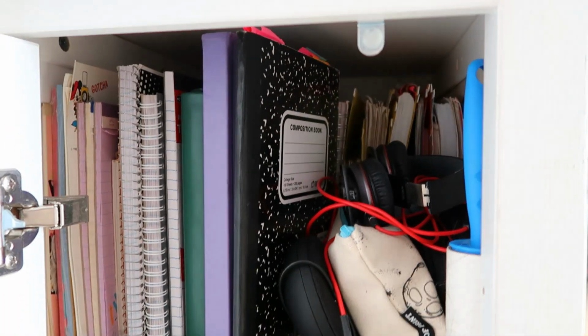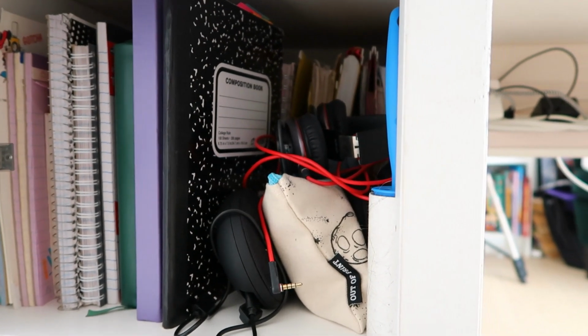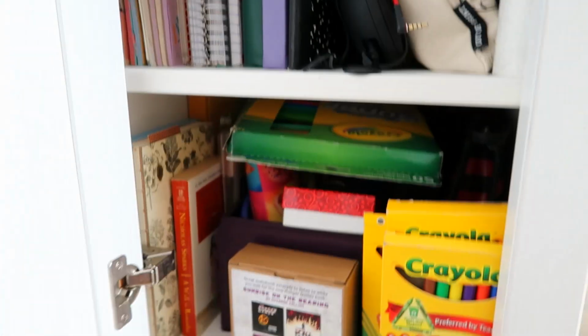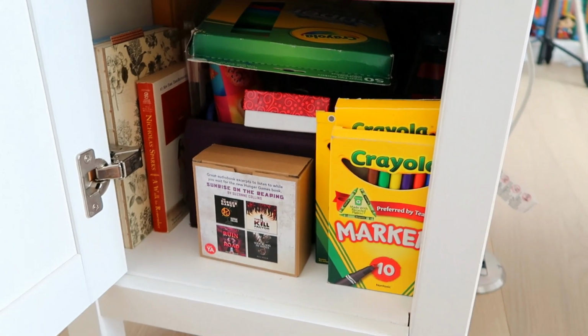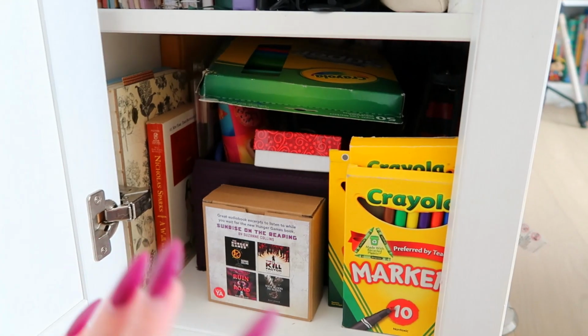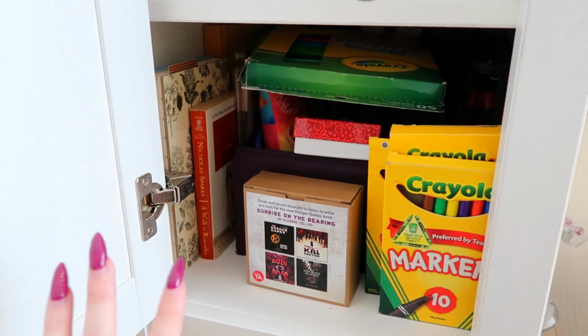This is my annotation pouch. Love it. Beats headphones that were just on my desk and I just shoved them in there. And then I've got a lint roller because my cats like to sit on my reading chair and get it all hairy, so that's a necessity. And then down here is a mess, and it's not perfect. This is not my ideal situation, but this is what it is. This is mainly bullet journaling supplies.